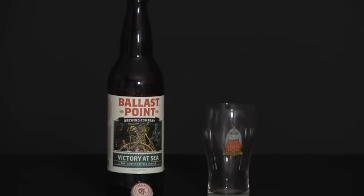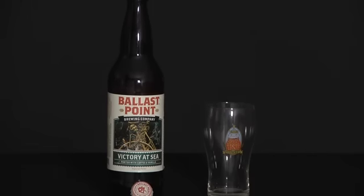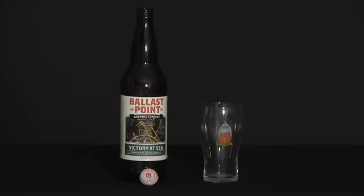In the meantime, a handful of Ballast Point beers did appear on shelves last week here in Madison in the form of a 3-pack of Bombers, one of which is right here. This is Victory at Sea. It's an imperial porter made with coffee and vanilla. The other two beers in that 3-pack are an imperial IPA and an imperial red. But let's take a look at this one.